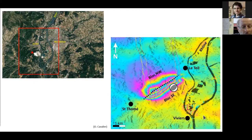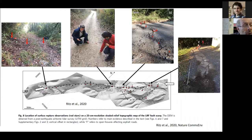The second piece of information, just after the event, is the focal mechanism determined by a method of Bertrand, which clearly shows a reverse faulting mechanism. Following this, a small group of geologists went to the field, some colleagues of mine, of course, but also colleagues from Montpellier, IRSN in Paris, and Grenoble. Following the trace indicated by the InSAR image, we found some discrete surface rupture traces in the field.